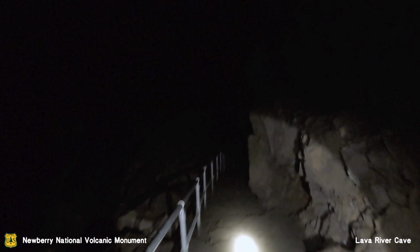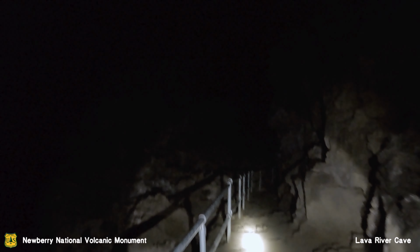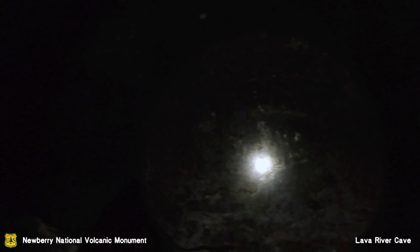In other locations, the walls are etched with lateral markings showing the varying levels of old volcanic flows. Near the end of this hall, the 1,500-foot post marks the overhead passage of Highway 97. The highway is 80 feet above the cave floor.